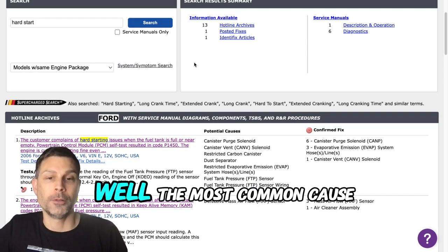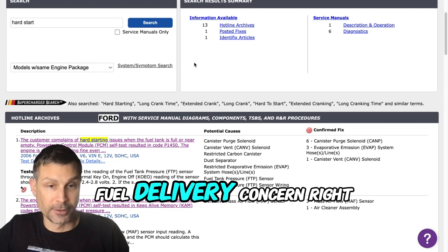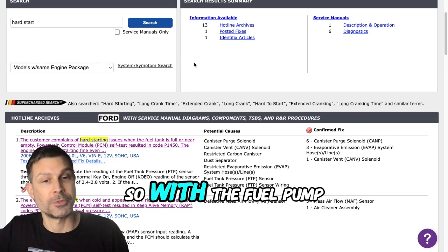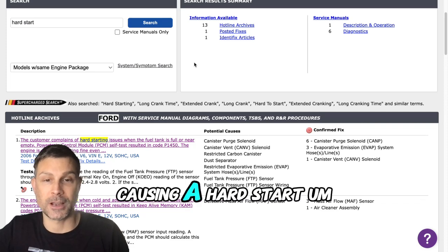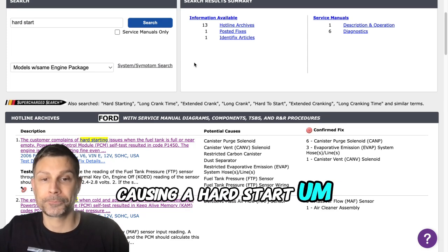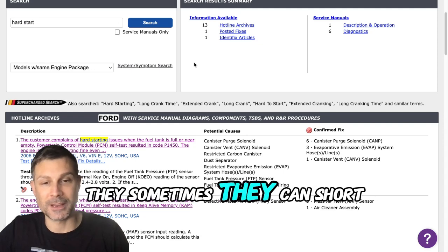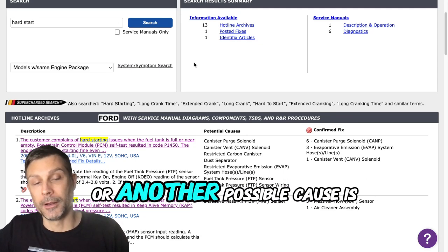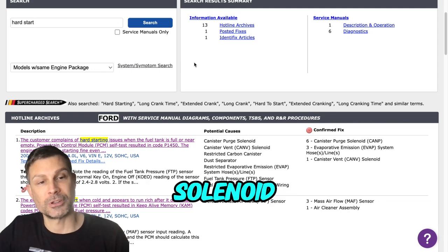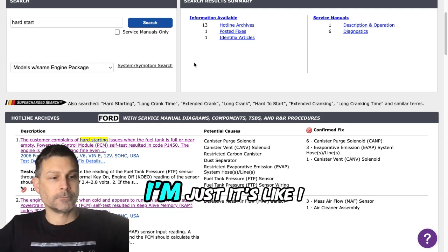Okay. Well, the most common cause that we see is either a fuel delivery concern, right? So with the fuel pump, sometimes that mass airflow sensor can go bad, causing a hard start. You got sensors like the fuel tank pressure sensor. Sometimes they can short out, causing a little bit of an issue. Or another possible cause is that canister purge solenoid. Just because I noticed a lot of sensors that could be causing it.